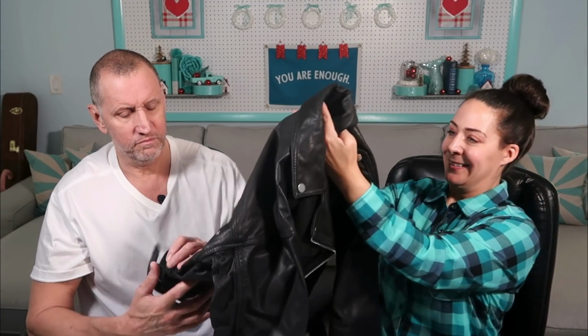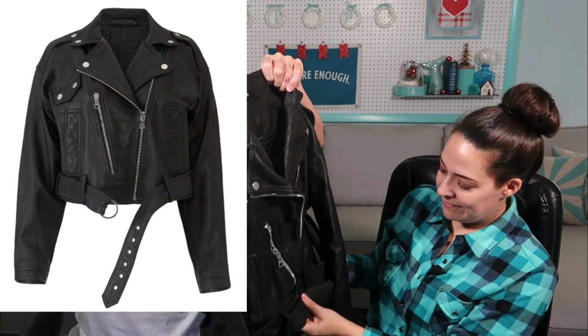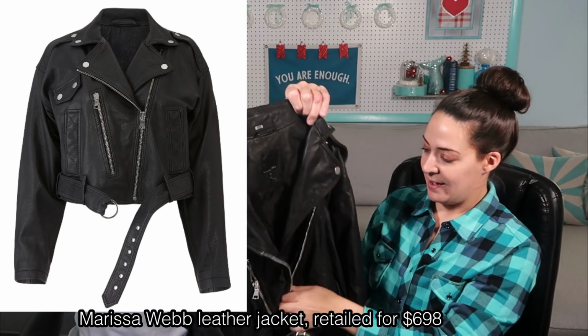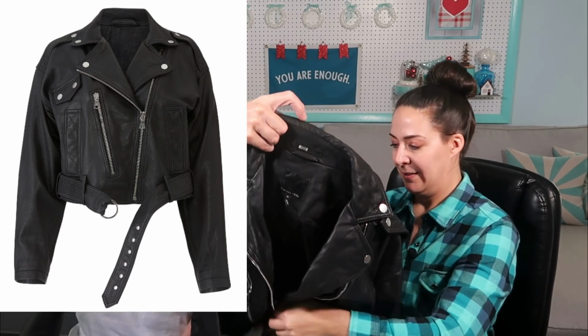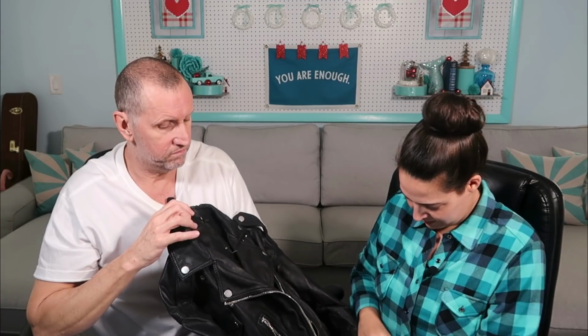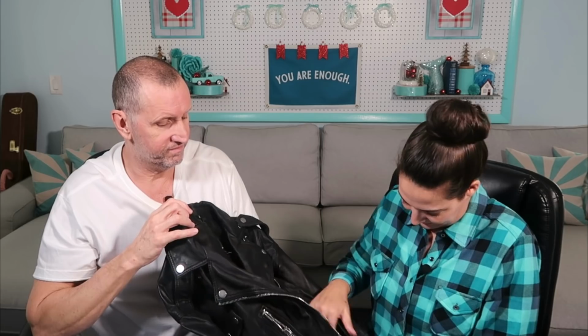Okay. We've got some more leather. All right. Oh, this is a typical motorcycle jacket, I think. Marissa Webb, very high-end brand, I believe. Size medium. Yeah, look at those zippers. Try that on, sweetie. Really? Yeah. Okay. Look like a biker chick. Sure. That's all it'll take.